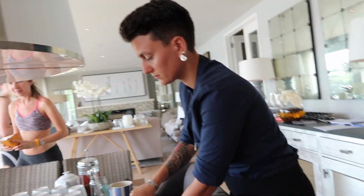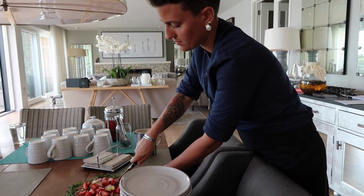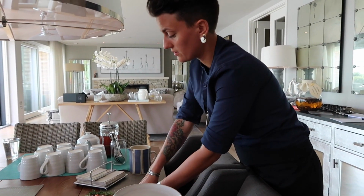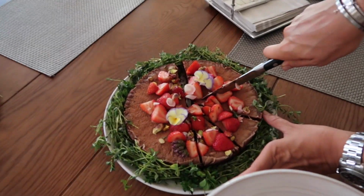Tina, can you tell us what is in the cake? Nuts, mulberries, and wow. Strawberries and edible flowers.